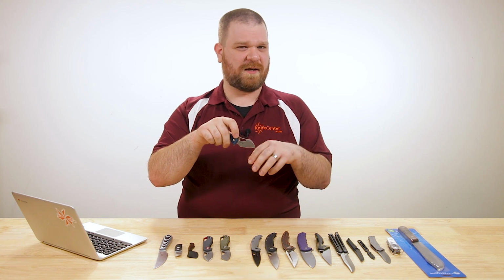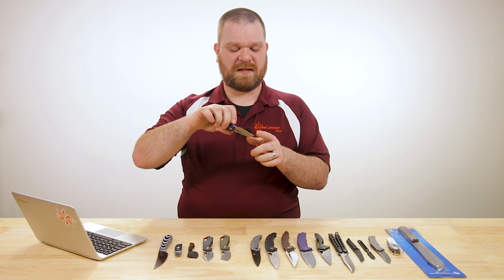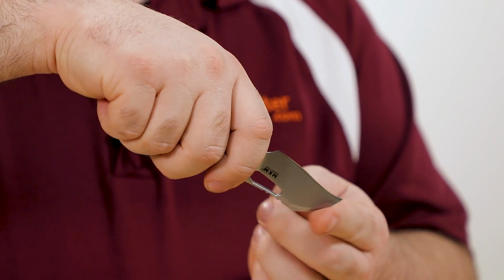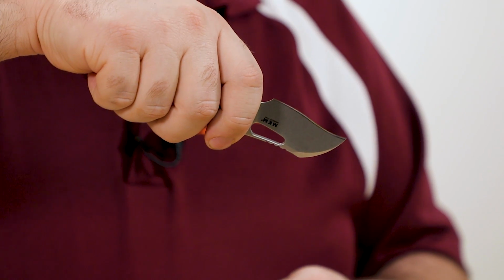I actually think some of our guys over in the warehouse might like using this knife, because you can get this under like a pallet strap or any other zip ties, that sort of thing. You can really get that point under there, and because of the recurve at the tip, as you pull it back, you're gonna have some good edge contact.